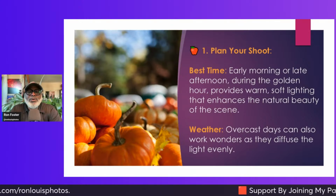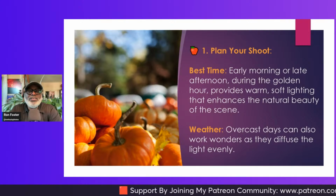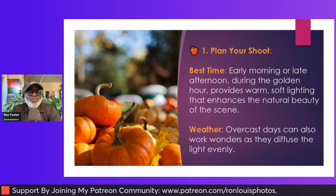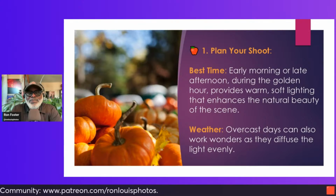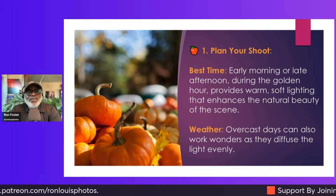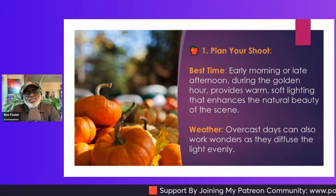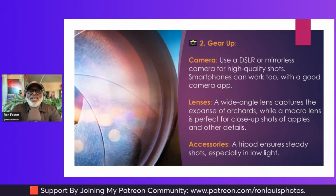Also, think about weather. Overcast days can also work wonders as they diffuse the light evenly. We've talked about that in our community many times. Yes, weather. Cloudy days are the best days to take photos because you have less shadows, unless you want shadows.